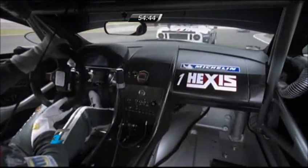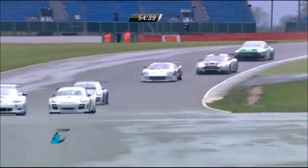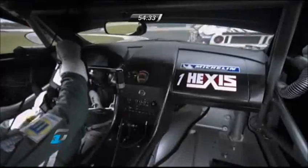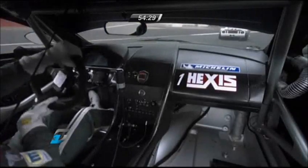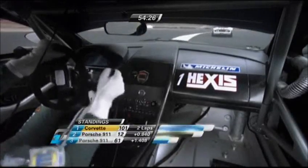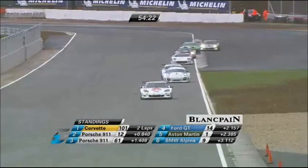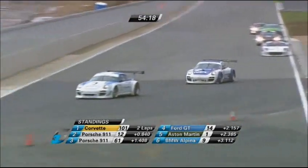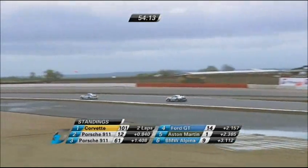Oh, twitching around under braking, not able to make the pass was Fred Makowiecki, but oh, somebody's across the grass. That is the second place car of Kevin Estre on the exit of Stowe Corner. He runs across the grass, but amazingly doesn't lose a position. The Aston Martin puts a massive amount of pressure on that GT40. At the moment, he's trying to say, hey, I'm here, I'm going to pass you, and trying to make the driver in front make a little mistake. Let's have a look at the standings as they are right now, with 3 laps in the books.